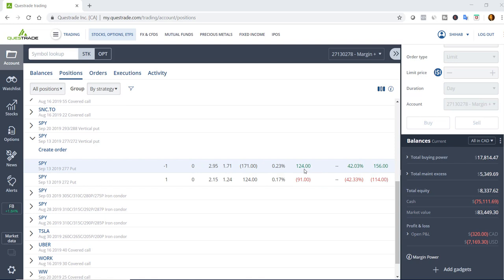I sold it for 80, and could have bought the trade back to close it for about 50 cents, or $50. So I would have made a profit of $30. But of course, after commissions, which are about $6 going in and $6 going out, so about $12 commission, I'd be left with $18 profit. Not really worth it. So a transaction like this really makes me want to consider a different broker.